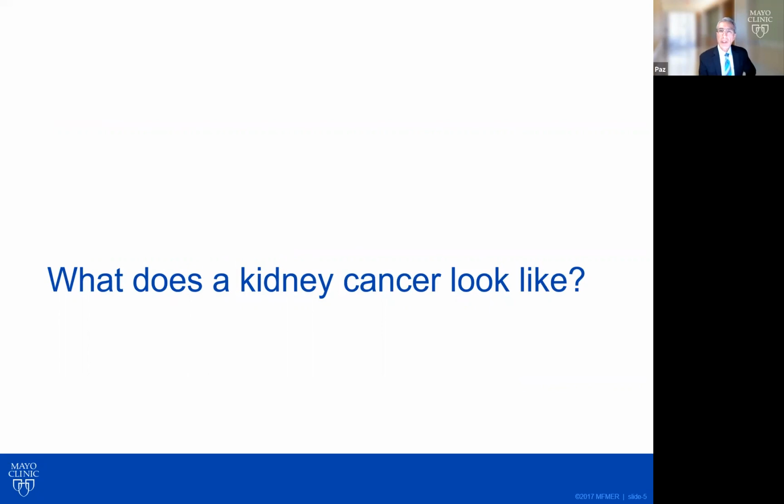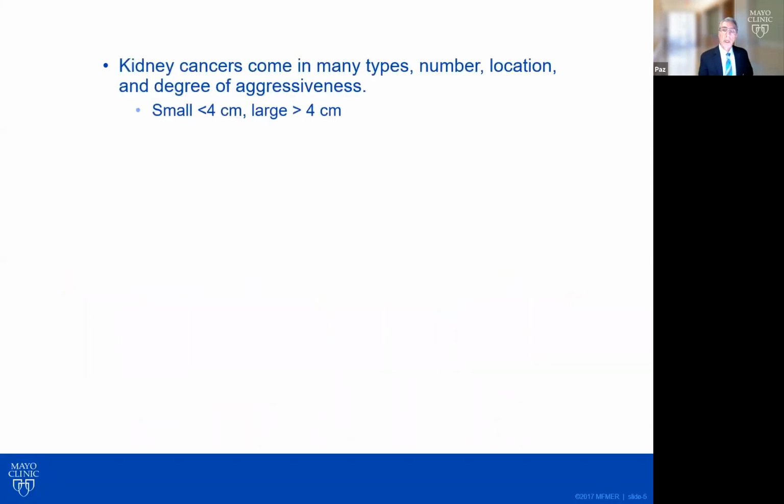Now, the first thing is, okay, what does the actual kidney cancer look like? Now, that's pivotal for our work because we have to be able to see it to target it. We have to be able to see it to recognize where it is, what its extent is, and to be able to discern it from surrounding kidney tissue that we want to preserve. Kidney cancers come in many types and numbers. It can be one or multiple. They differ in their locations, and also they differ in the degree of aggressiveness. So they're not uniform, but generally speaking, the single most important element is size. Less than 4 centimeters is considered a small one. Larger than 4 centimeters is considered beyond small, so to speak.